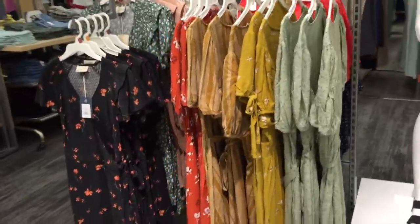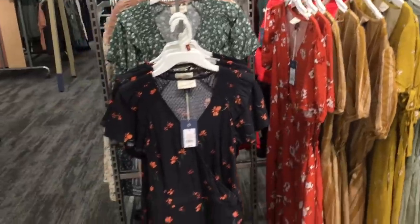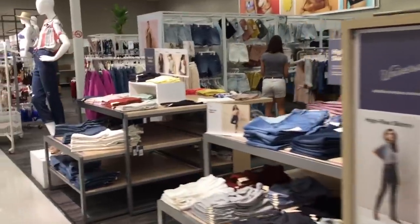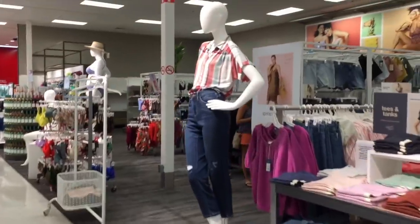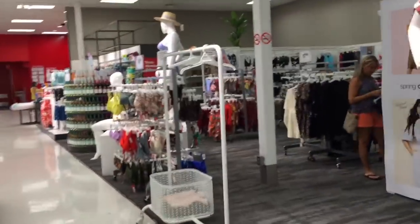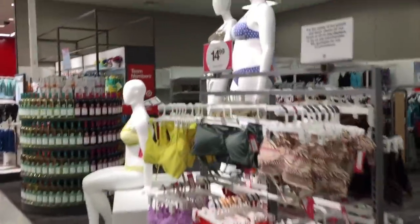Target has a load of really cute dresses right now. That's what I picked up in my order, a lot of them, so I'll share them with you in the haul. And also, a few times ago before isolation, I bought a pair of earrings, but they weren't in my bags. It was a sad day.